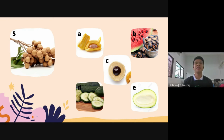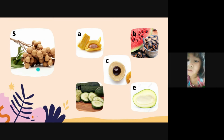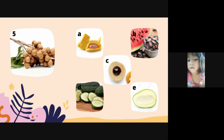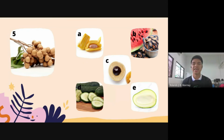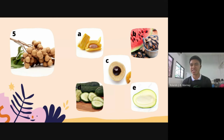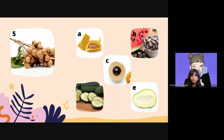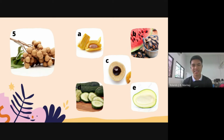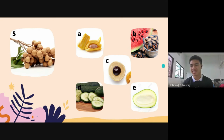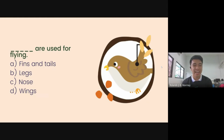Letter C. Very good. What's this? What fruit is this? Longan. Very good. That's pasatay, I guess. It's longan. In English, longan. Okay, next, number six.